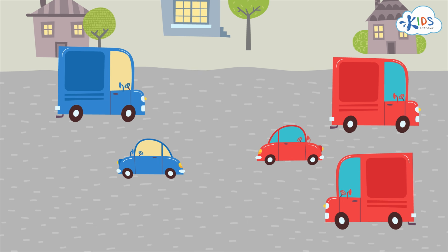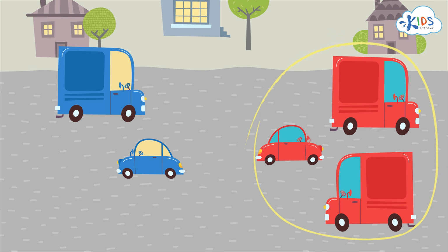Do you see any more red cars? Neither do I. There were 3 red cars. 2 of them were big and 1 of them was small, but they were all red. Let's look at the same group of cars that we started with again.